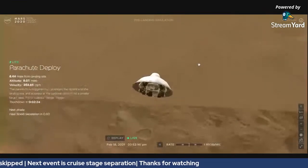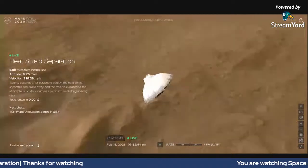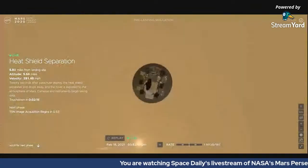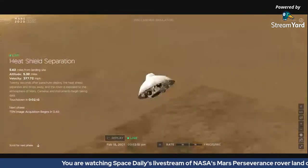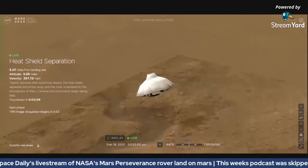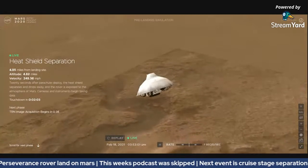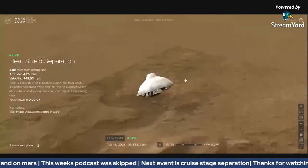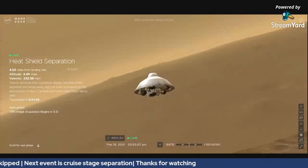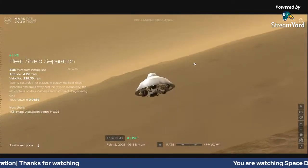Our current velocity is 440 meters per second at an altitude of about 12 kilometers from the surface of Mars. For some reason here it's not showing the parachute deploy, although we've got confirmation. Heat shield separation. Perseverance is now slowed to subsonic speeds, and the heat shield has been separated. This allows both the radar and the cameras to get their first look at the surface. Current velocity is 145 meters per second at an altitude of about 9 kilometers above the surface.